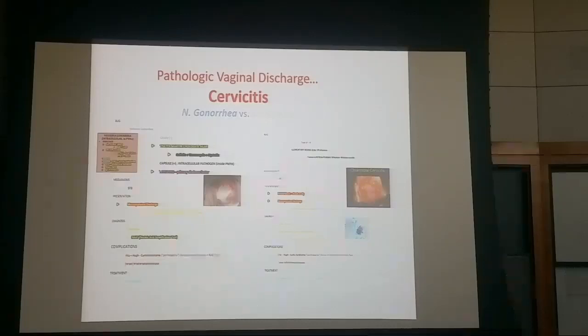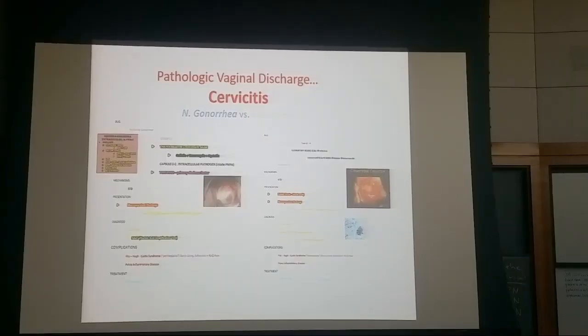And then the treatment is ceftriaxone. The key for either of these is that you treat for both because they're so commonly co-infected. And it's estimated that I think a quarter of all sexually active women have chlamydia. It's incredibly common. For chlamydia, you do need to know the different serotypes. The sexually transmitted ones are types D through K. I feel like you can probably see the memory trick for that.